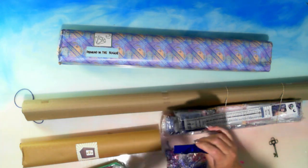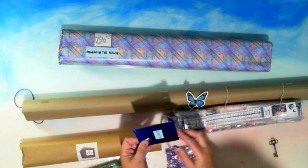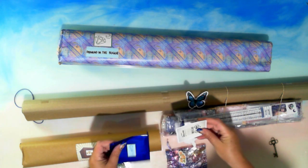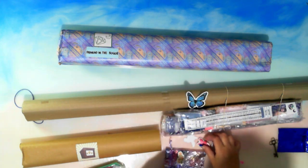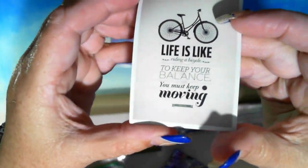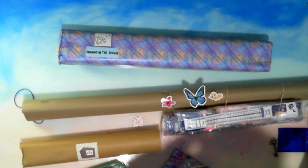Let's open this up. Stickers, oh, butterflies. Hang on, let's see if I can get them all out. Whoops. Oh, have I got any more in there? They keep coming out. Oh, yeah, there's some more. Okay, Sakura flower. Oh, they're pretty. Hang on, here we go. Life is like riding a bicycle. To keep your balance, you must keep moving. That is so true.